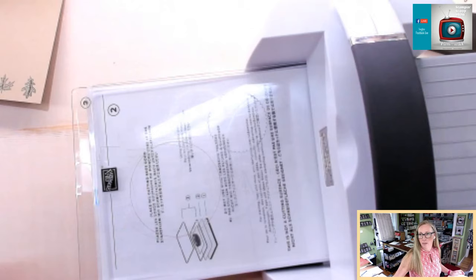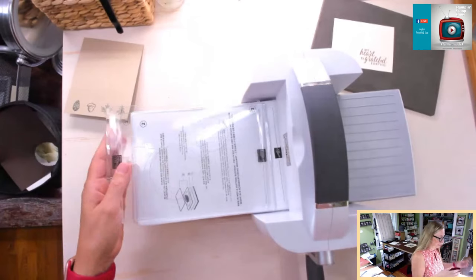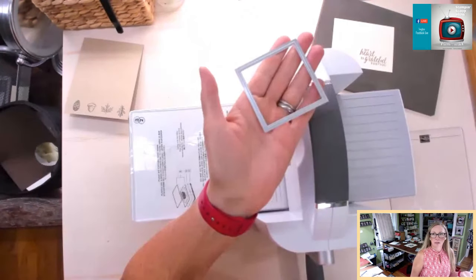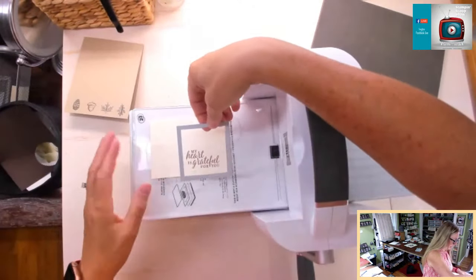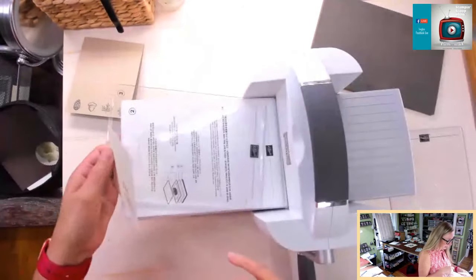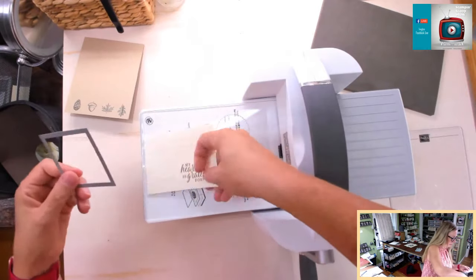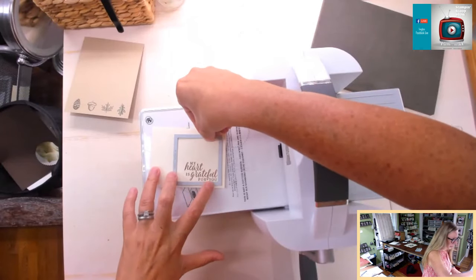I am then going to grab my new Stampin' Cut and Emboss. I think that's what it's called. I call it like 20 different names every time I pick it up. I'm going to use my largest stitched shape square. What I love is that it gives you all the sandwiches on all the plates, so I have one, two, and two threes together. And I'm going to line this up so that the greeting is in the bottom right-hand corner.